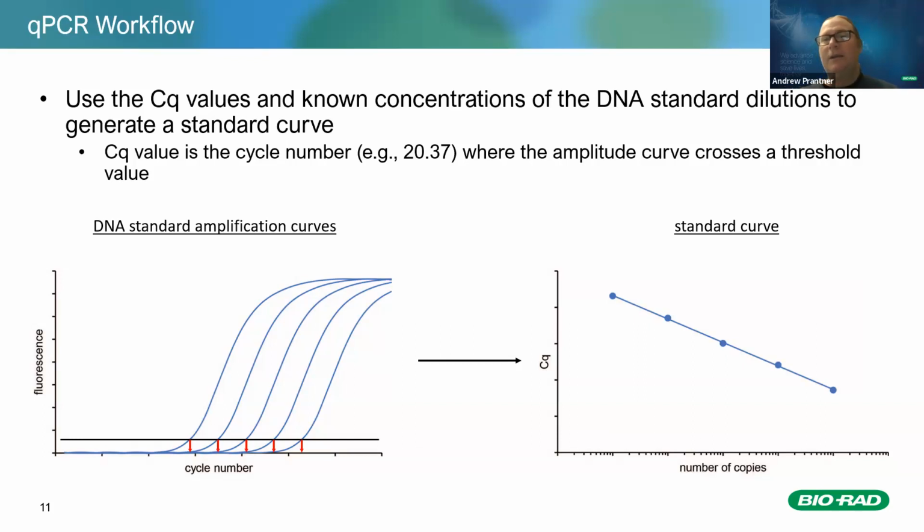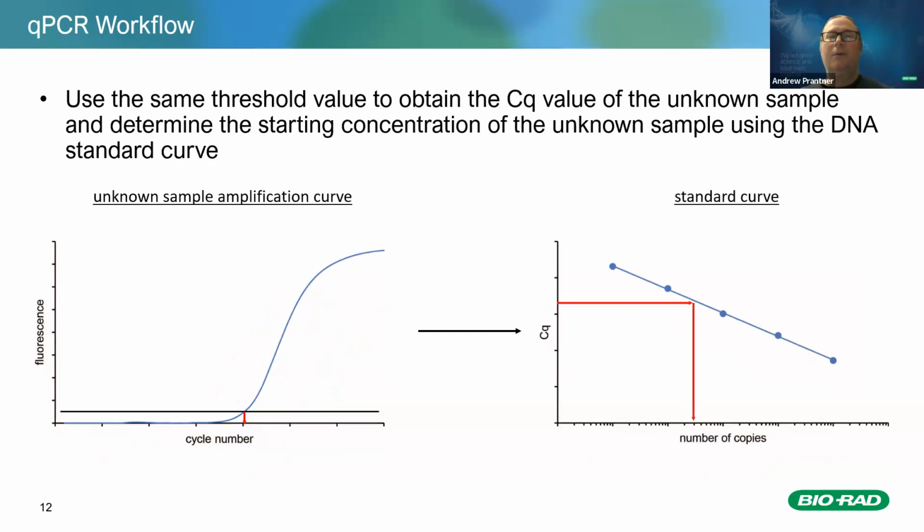And then using the standard curve, you take your unknown sample amplification curve, and with that same threshold, that same fluorescence intensity value that you use for your DNA standard, you figure out what the Cq is, and then from that you can directly determine the number of copies of sample in that unknown.